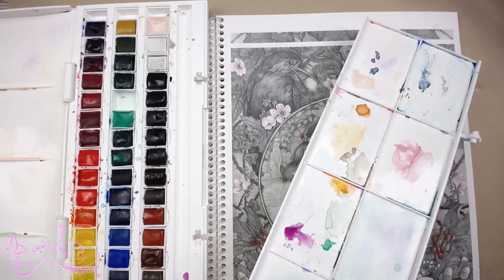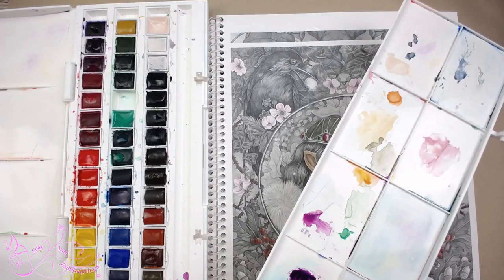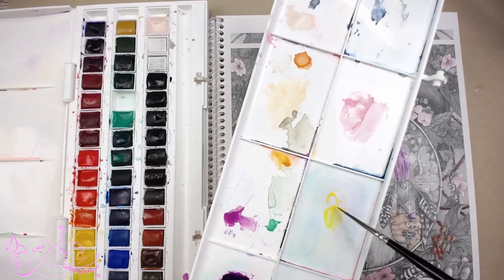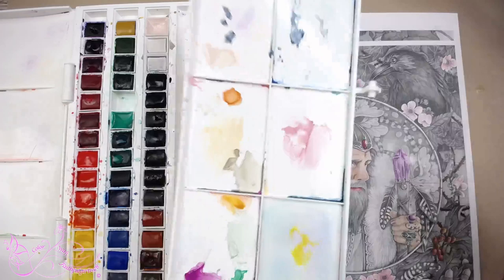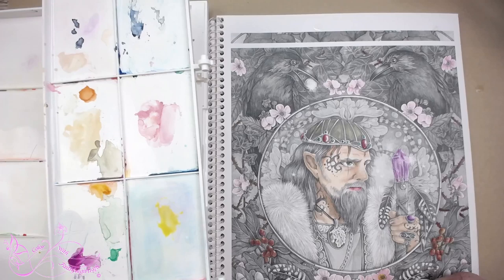Bit of water in there, though. Yeah, he looks like he's sad, actually, doesn't he? He looks sad. Oh, that's a good yellow. Tiny little bit of that sienna colour in there. That's better. Just going to go around the outside of these middle parts and also go into the middle of the flowers.